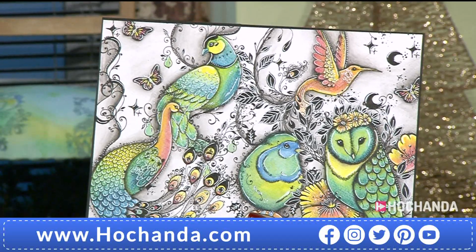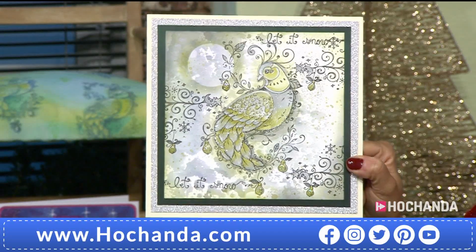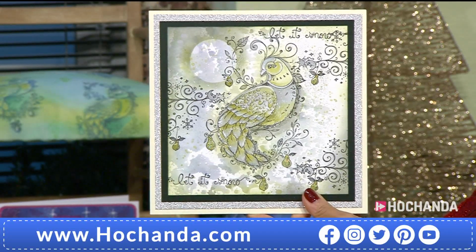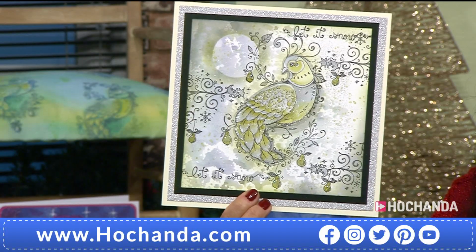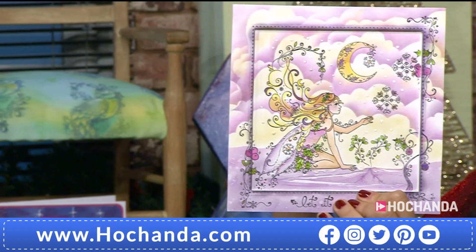The nature of these stamps means that you have got a focal point, one standing out stamp that commands the attention, that says, here I am, look at me. But you have got all the different elements in here to add those layers, to add those kind of interest backgrounds. Look at that. And of course, you are getting also these.